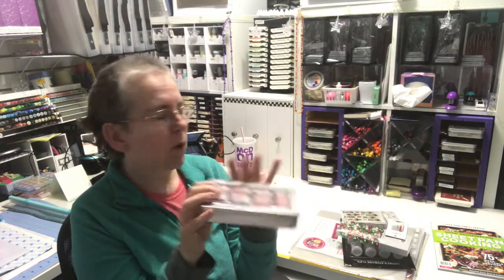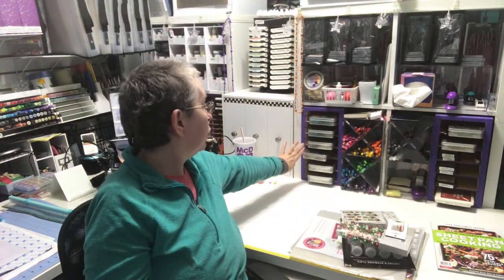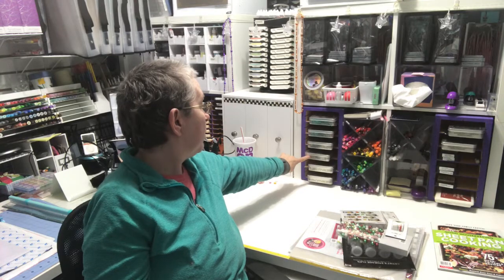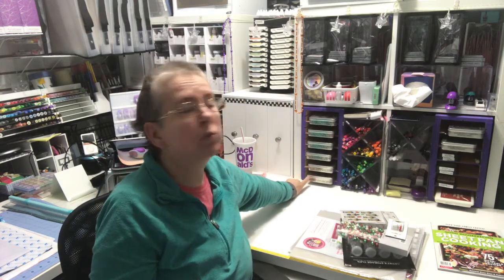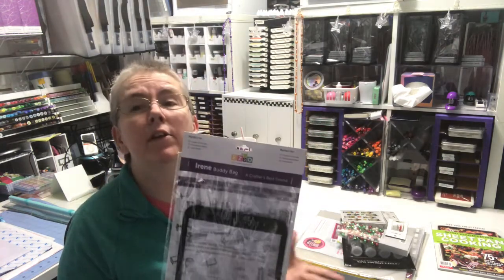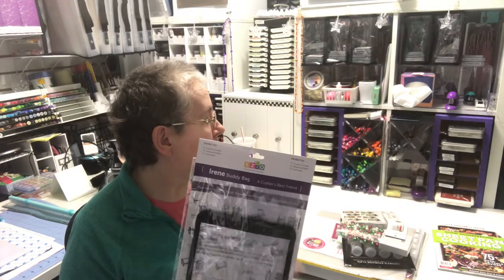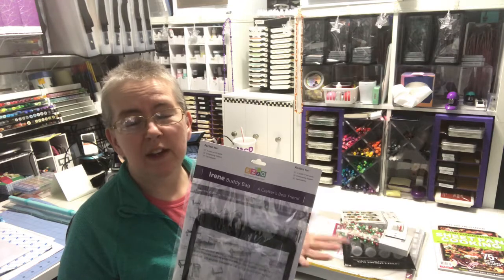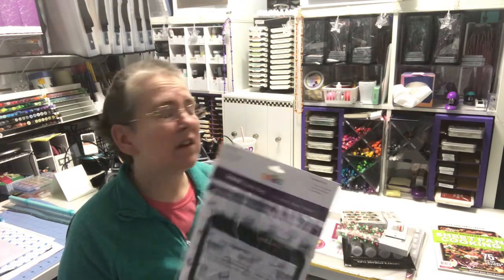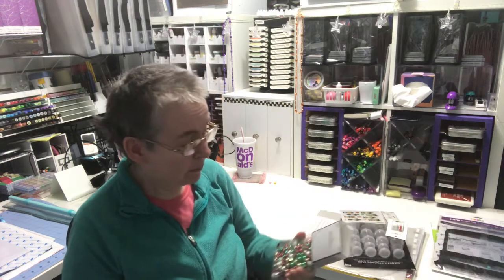It's my pinks and reds, and then I have my orange and yellows in number 2, my greens in number 3, my blues in number 4, my purples in number 5, and then my neutral tones in number 6. So I'm doing the same thing with the oxides. Right now I don't have a lot of the oxides. I think what I'm going to start doing is when Hobby Lobby has their sale on Tim Holtz stuff, I'm going to start picking up the colors I don't have. So that's kind of my plan.